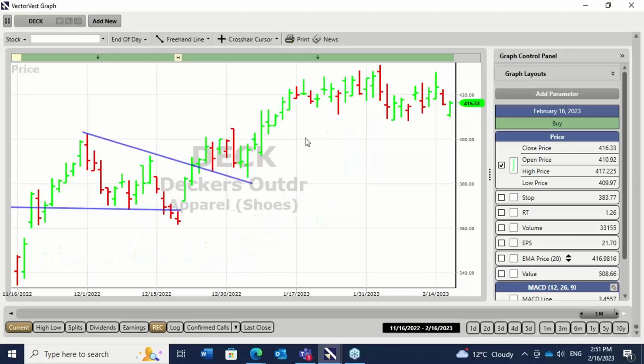And this is Deckers. Deckers I've been in for quite a while now, but it's done nothing over the last little while as the market's been going sideways. I'm still hanging in there, still on a VectorVest buy recommendation.